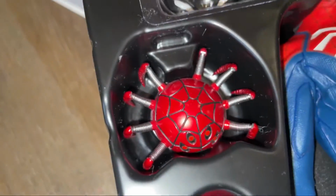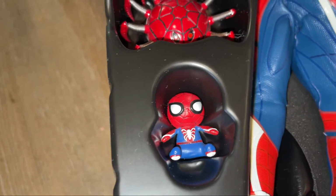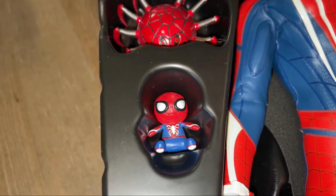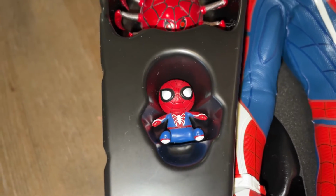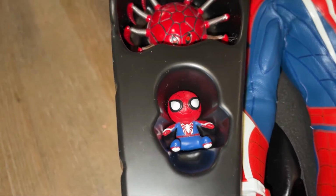We've got the spider bot, just like the exact same spider bot that comes in the Mark IV suit. But then you got this little plush. This was kind of a pain to find complete. Apparently everyone wants to keep this little plush. And by God, I wasn't buying one of these figures without that plush included.